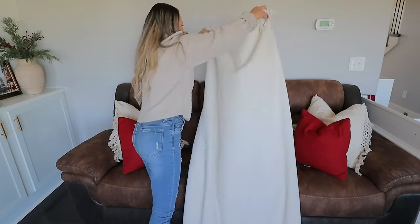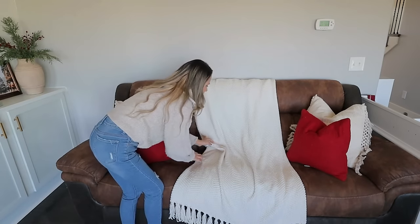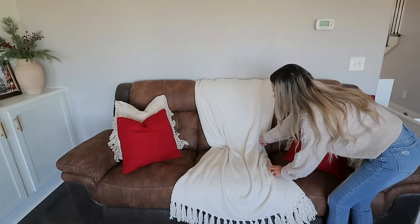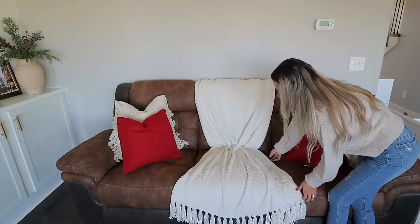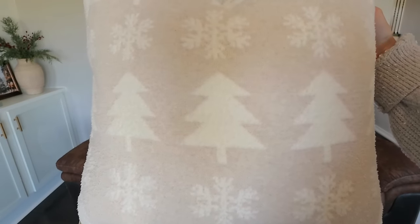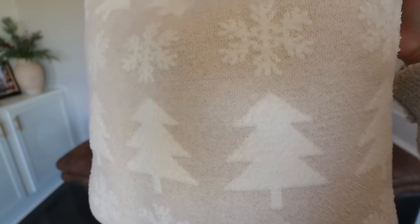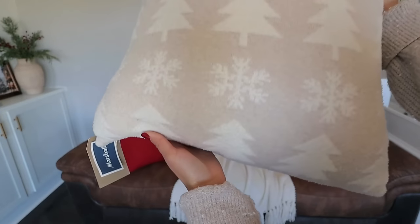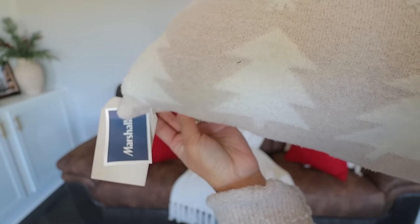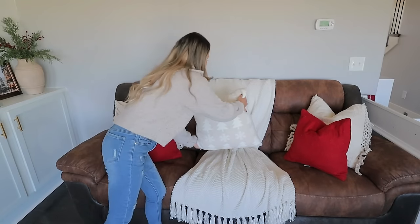At the center, I'm tossing this cream throw blanket I already had, and it's a way to bring more light but still coziness, and I love the subtle texture that it adds to the couch. I also wanted to add this wintry throw pillow I got at Marshalls featuring Christmas pines and snowflakes. I love the neutral colors and the warm beige, also bringing a layer of coziness but yet festive.